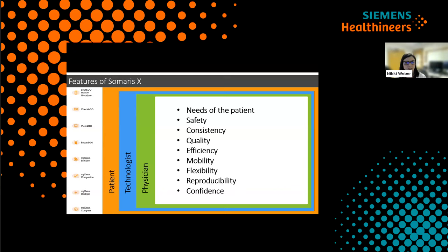It offers mobility and flexibility. Many tasks can be performed in the room with the patient or at the console. So no matter where you're at or however your staffing model is, you can adjust to that. And what's nice is that it's not just one way or the other. Reproducibility. Exams can be performed the same way using the workflow features. Confidence. The physician is confident in the technologist's decision-making process, given the right technological tools. The patient is confident because the technologist is confident.